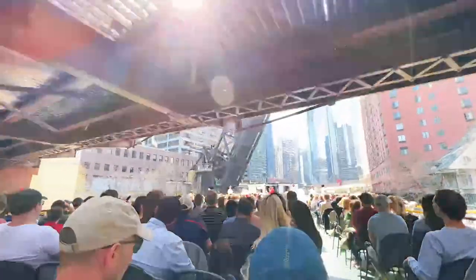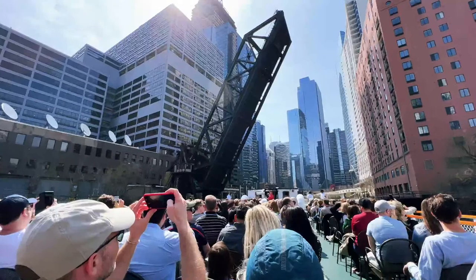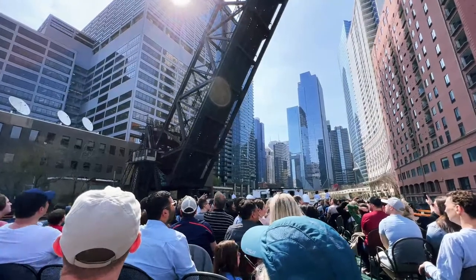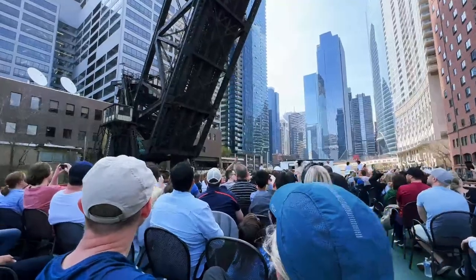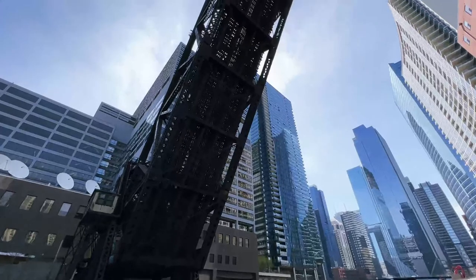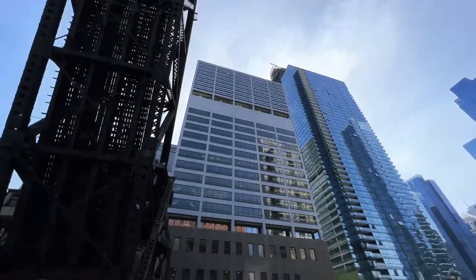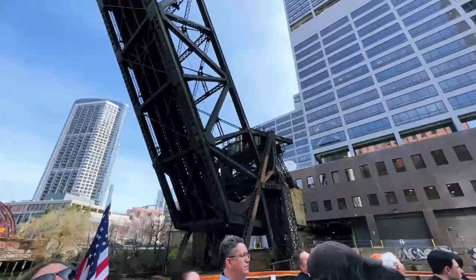This is River Point. Used to be the apparel building. Skidmore, Owings and Merrill originally designed this in the 1970s. Of course, they have added those windows. This bridge, by the way, we're going under, not broken. They don't use it anymore. However, the railroads must actually raise and lower it at least once a year in order to maintain control of it.